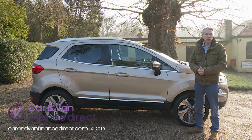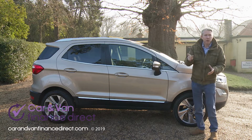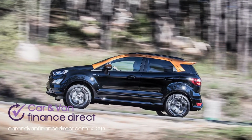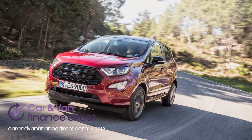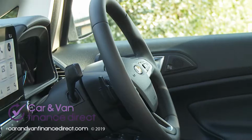Plus, above entry-level trim, you get the roof rails that now seem to be an almost obligatory feature on a model in this segment. And talking of trends, Ford has got with the one that sees buyers in this sector wanting to order their small SUVs with contrast-coloured roofs, this being an option with this mid-range trim level and a standard feature on the top ST line variant that also features a full body kit.